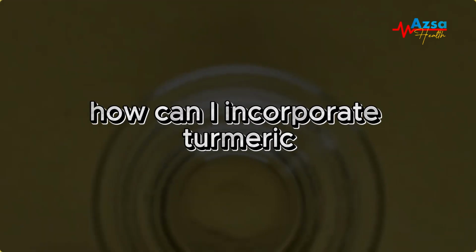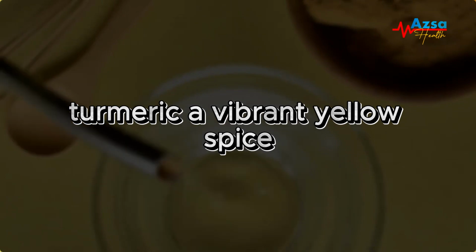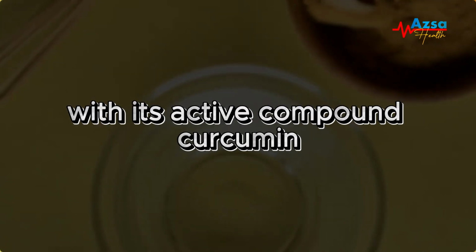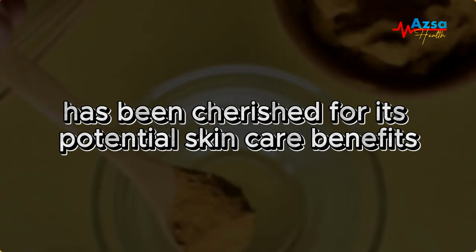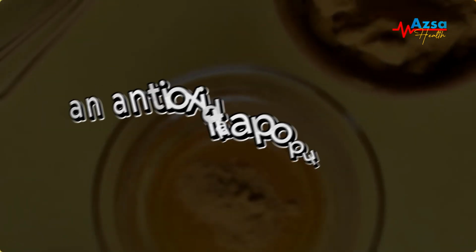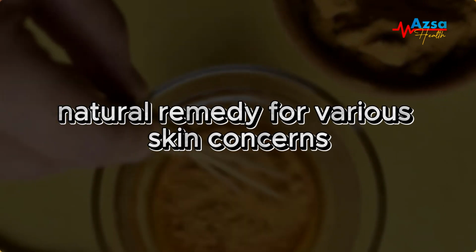How can I incorporate turmeric into my daily face care routine? Turmeric, a vibrant yellow spice with its active compound curcumin, has been cherished for its potential skincare benefits. Its anti-inflammatory and antioxidant properties make it a popular natural remedy for various skin concerns.